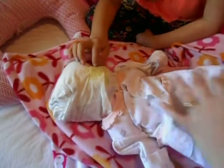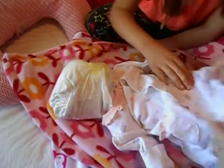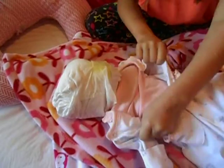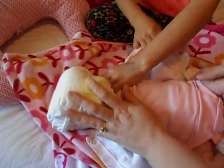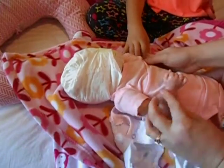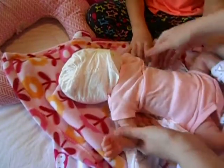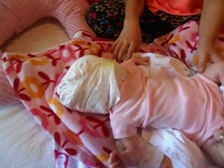Okay, you guys, hold on. Let's see what she's wearing under here. She's wearing a pink. Oh my gosh. Hold on, let's take this off. Because she has a beautiful pink onesie on. Oh my gosh, oh my gosh. Careful. I love her little tiny boots. Look at her little hands. Look at her boots, Carrie. I know, with her little booties.